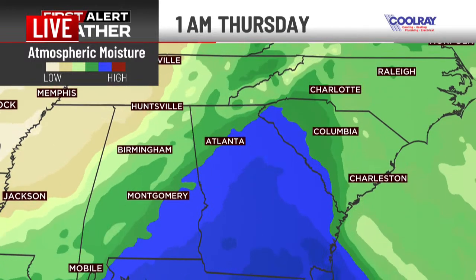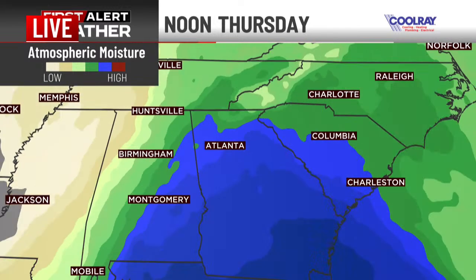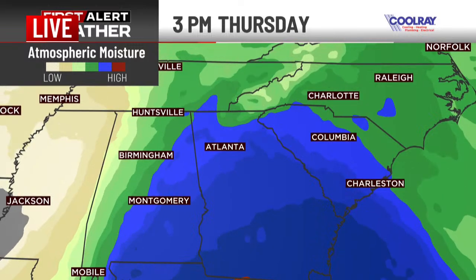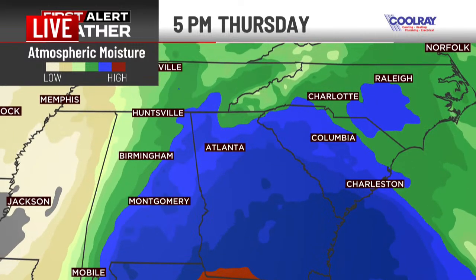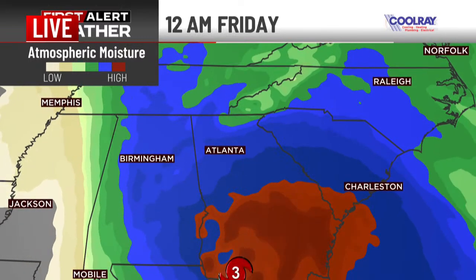And then Wednesday night and into Thursday, you're just going to see it get supercharged. So now you've got some dark blues showing up, and I think there's a good chance it's going to be pouring in many places Thursday afternoon. And then comes the tropical system, and that is where we get into the true tropical moisture.